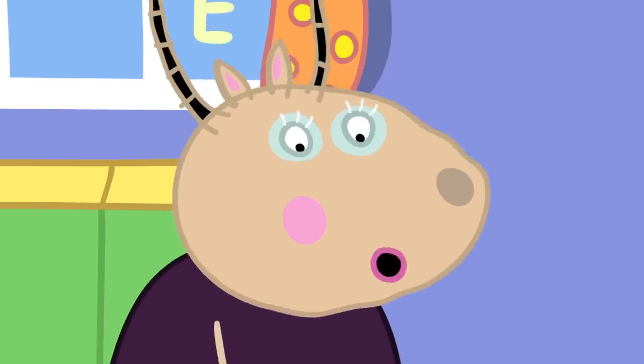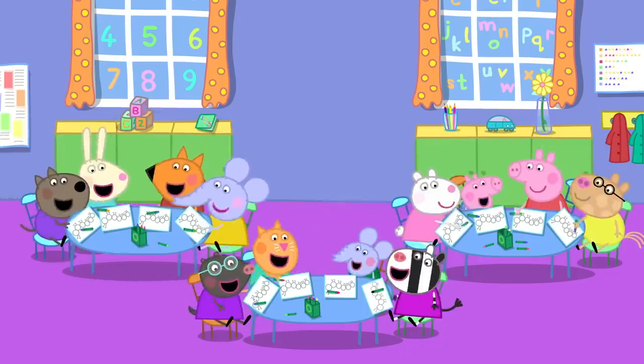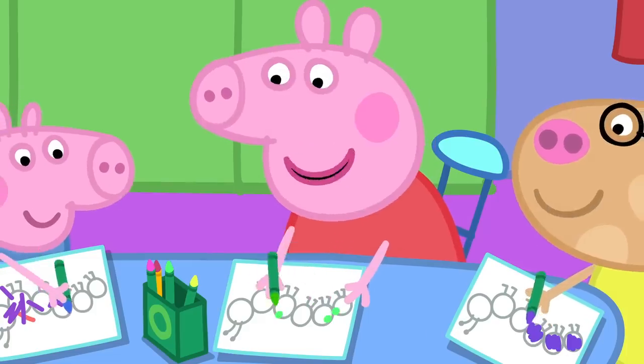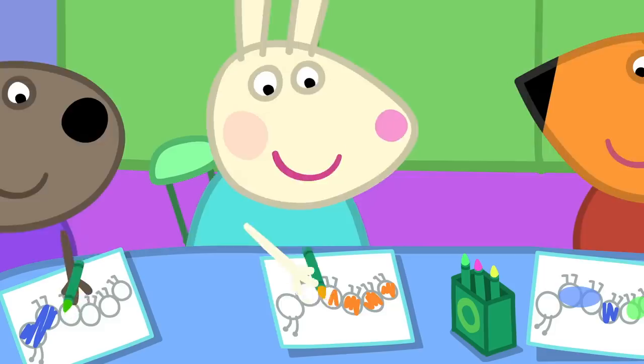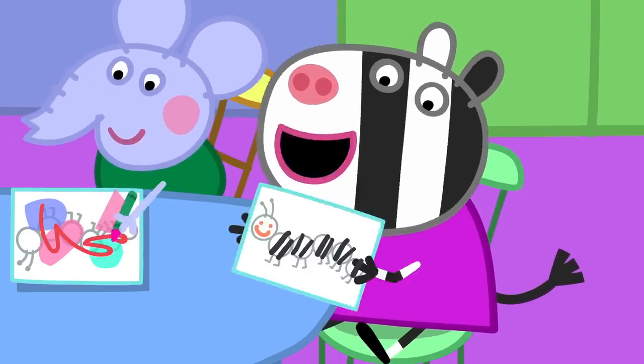Let's colour in our very own paper caterpillars. Hooray! I'm doing the spotty one. I'm doing an orange one. I think black and white stripes look nice.